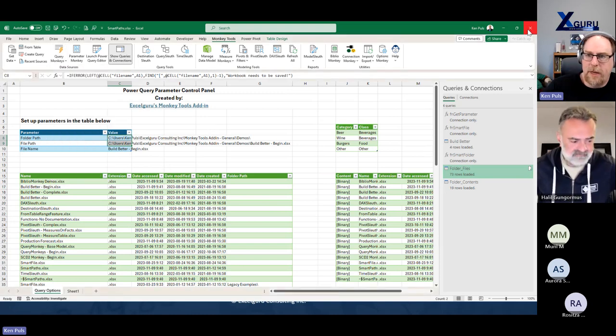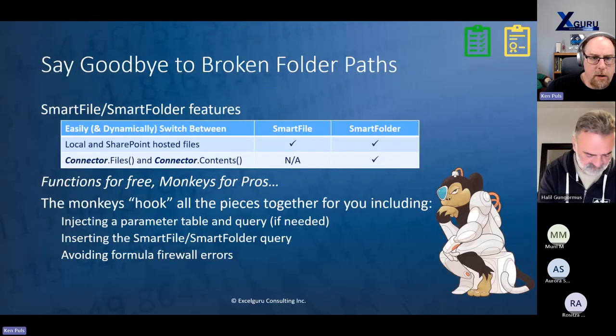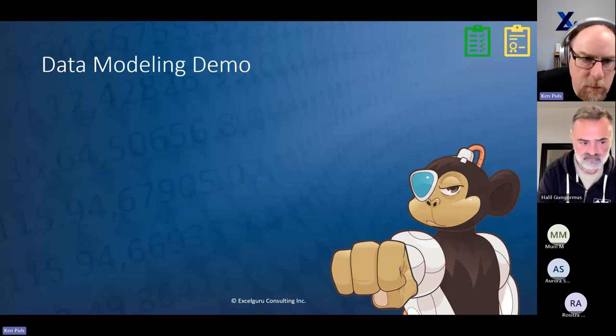All right, so there we go. That is our smart monkeys there. And let me go and talk now. I'm going to take us into a data modeling demo.